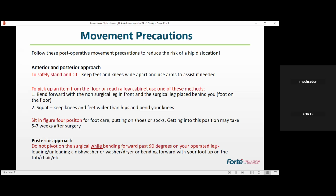That's everything for an anterior and posterior approach. But if you have a posterior approach, for the first couple of months, don't pivot on the surgical leg while you're bending forward past 90 and loading your leg. What that means is perhaps I'm bending forward and my knee's not outside my hip, and I start to pivot on that leg. You really don't want to do that. That could put you in a position where your hip could potentially dislocate.